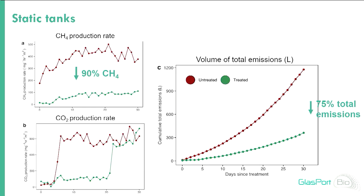When we look at the static tank, so this could be more like a covered lagoon, would be something like this. The effect on the methane production rate is much stronger. It was about 90%. And the total volume of emissions that came off was reduced 75%.